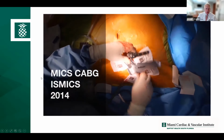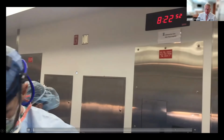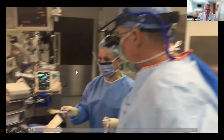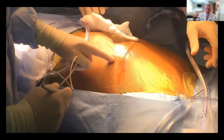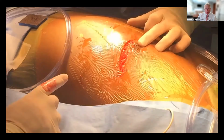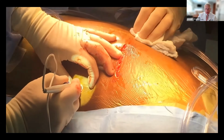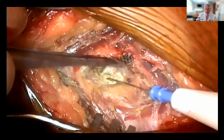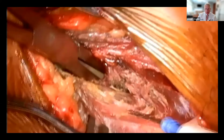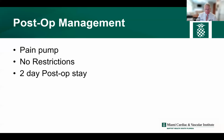So I know it's a little gory, it's a quick view of how things work, but I just wanted to give you a general idea. I show this case to my colleagues because you can see the incision a little bit better, but also this is a single bypass, and it took us about an hour and 10 minutes. I demonstrate this to surgeons whenever I travel around the world or when they come to visit me.